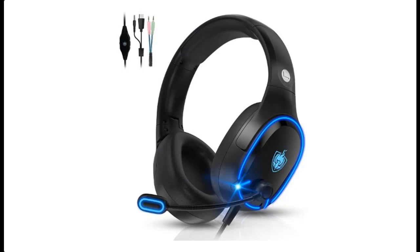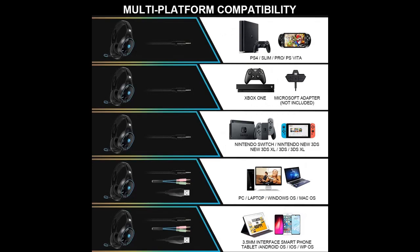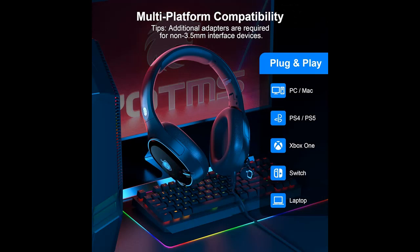Omnidirectional noise cancelling mic. The PC gaming headset has a useful noise cancellation chip and a 360 degrees omnidirectional rotatable sensitive microphone to reduce distracting background noise. Collect your voice clearly and transmit high-quality communication.